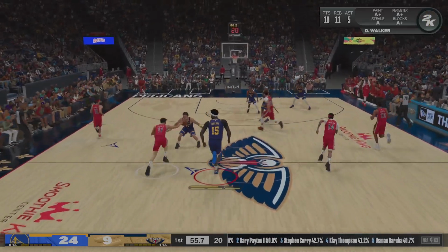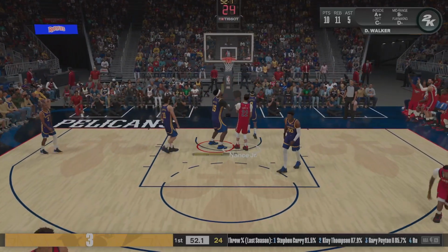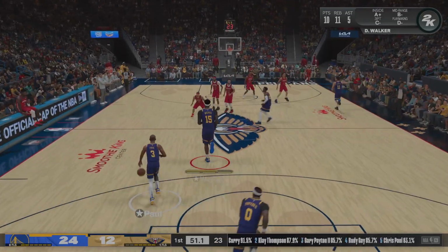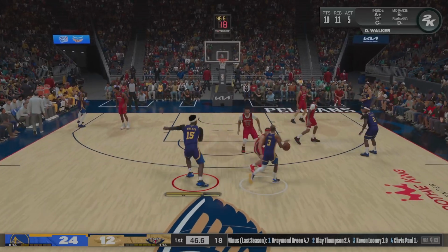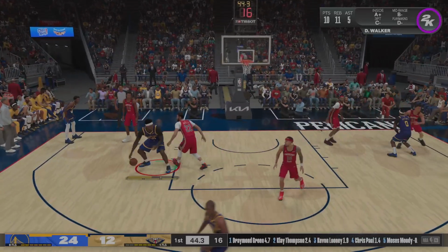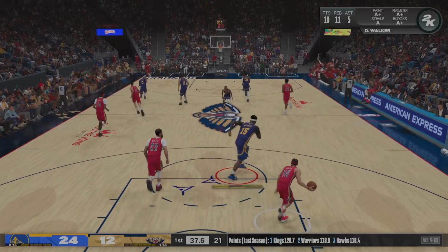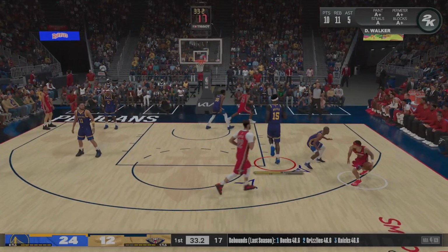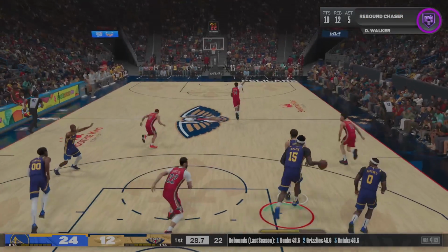Pelicans trail by 15. To the wing on the left. Lets the three fly. A three-pointer is right on target. Just a terrific three-pointer. The defense really had no answers. Paul passes to Walker. It's rebounded by New Orleans. Alvarado with it. He had a 15-point outing in their last game against New York. That one doesn't drop.